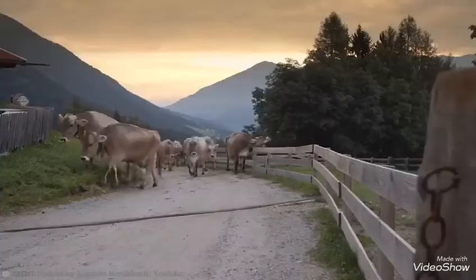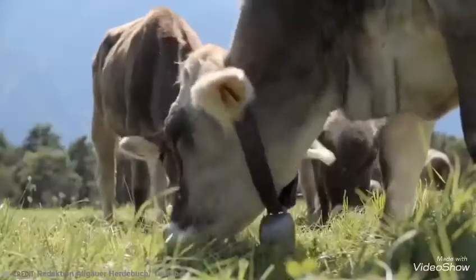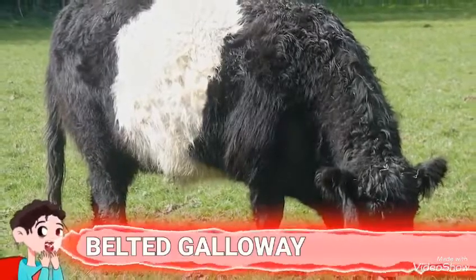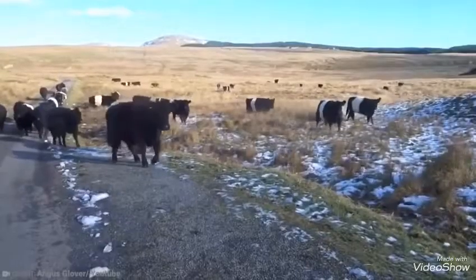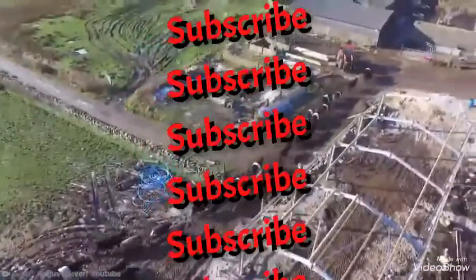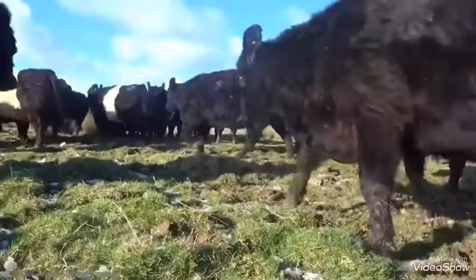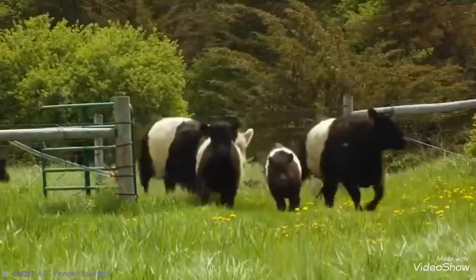Now, you can find it in the United States, South America, Italy, Austria, and even Hungary. Number 3. Belted Galloway. Animals, like humans, can become miserable in wet conditions. It can even make them sick. So if you're a farmer in a damp, boggy area like Western Scotland or Ireland, then you'll probably be looking for cows and bulls that can handle the conditions.